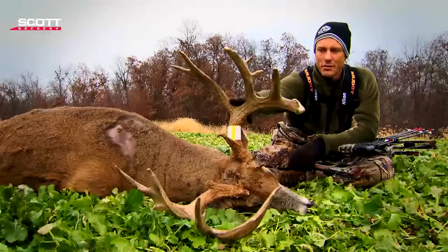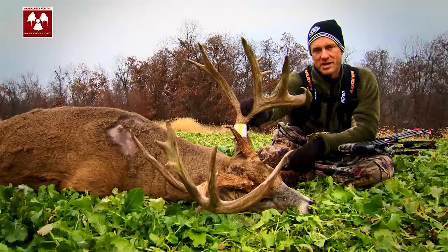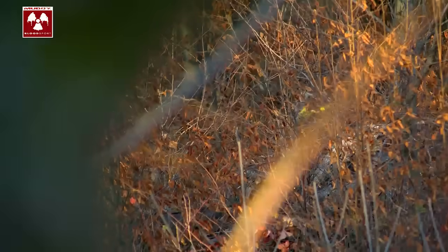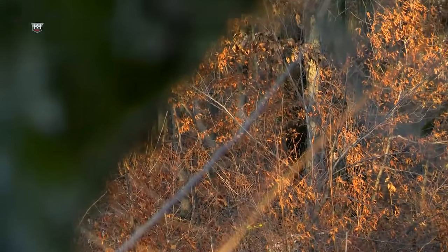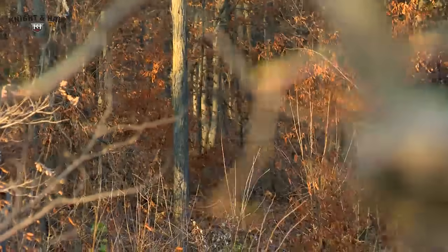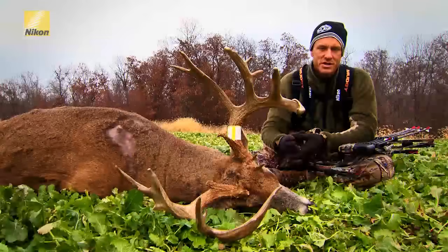But one thing I want to talk about is what we noticed about this deer this year, and the behavior that he had this year that was unique compared to in the past. If you remember back to the 2011 season, G5 buck was the dominant deer in this area. He came in and stole a doe away from this buck on the 9th of November when I killed the G5 buck.